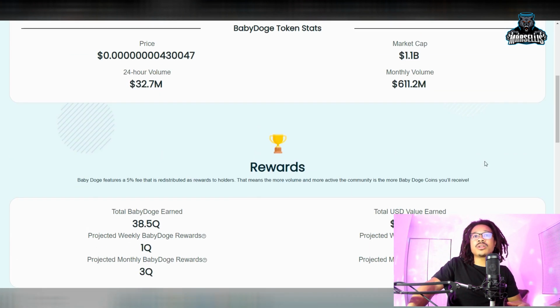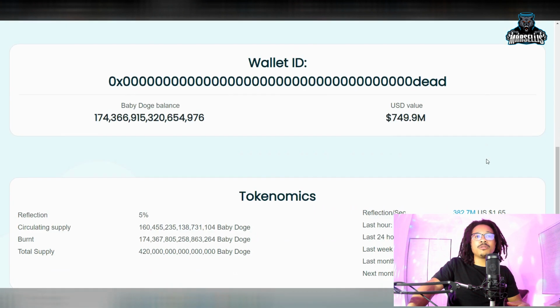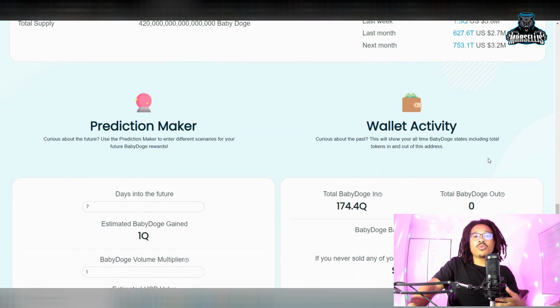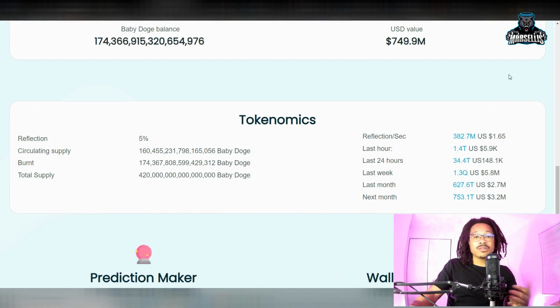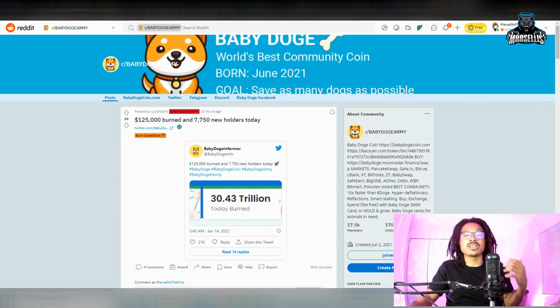And you're definitely starting to see that the automatic burns are becoming a little bit less as the coins start to get redistributed throughout the people. The automatic burns will start to slow down, slowly but surely. But it's still good that we keep getting these reflections in. We're never going to not see the reflections. The reflections are just going to keep coming in.